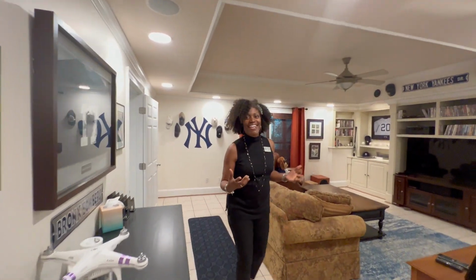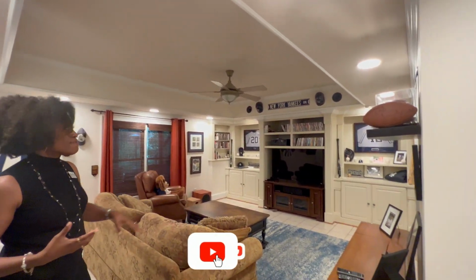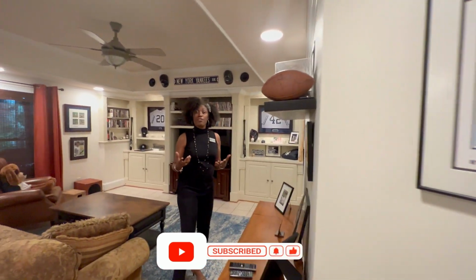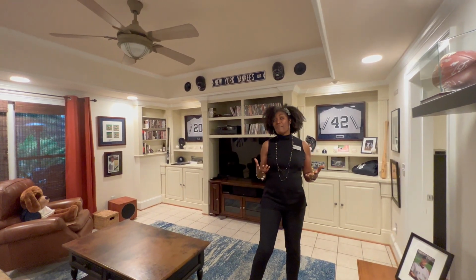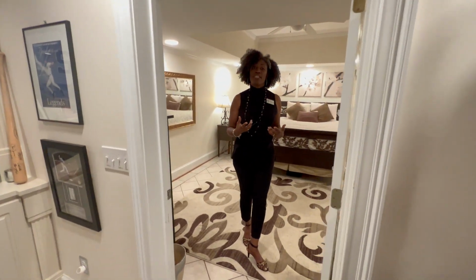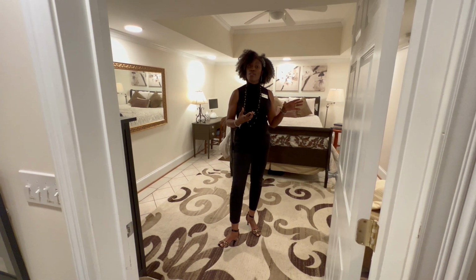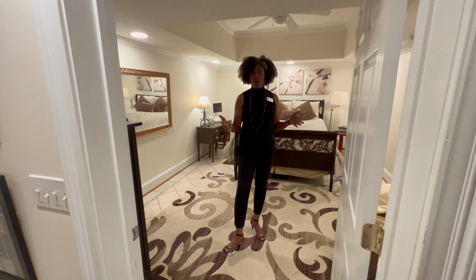In the family room, I'm gonna take you here. Look at these amazing windows from floor to ceiling. This area here gets the most light. So during the day, this is the brightest part of the home. Look at those ceilings here. Absolutely beautiful. Built-in cabinets. I wanna take you down over here to the guest suite.